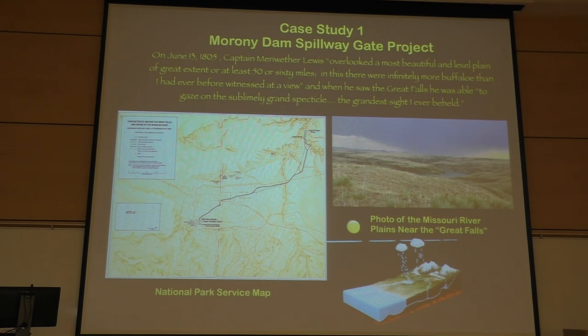This is close to Moroni Dam. So he overlooked the most beautiful level plain, great extent of at least 50 or 60 miles. In this were infinitely more buffalo than I'd ever seen or witnessed in a view. And I think in another section he says over 1,000. And then he saw the Great Falls. So the Great Falls is probably right in this area.